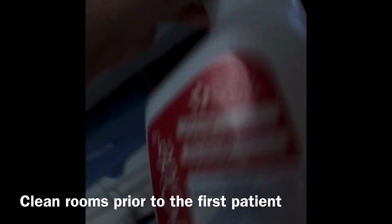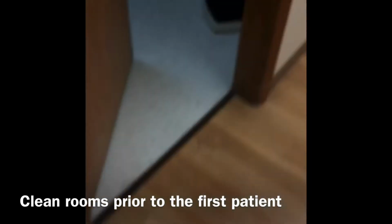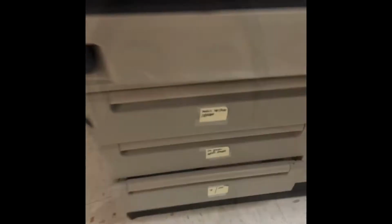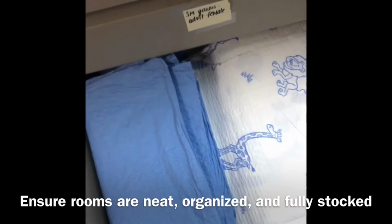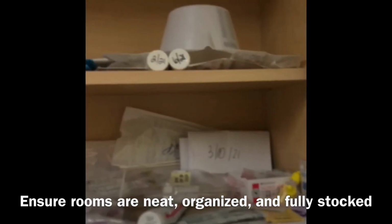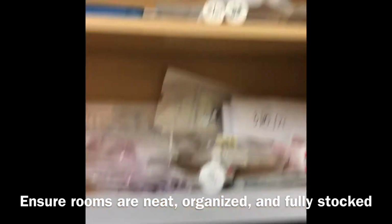And I go into my 2 exam rooms, which are rooms 3 and 4, make sure that things are fully stocked and that they are cleaned for the day. So here are my cleaning products, and I will start cleaning the rooms and making sure everything's nice and consolidated, put away neatly. The exam gowns are folded and put away in their appropriate drawers. And I also check to make sure that we're stocked on urine cups and all the other supplies, which it looks like we are not.